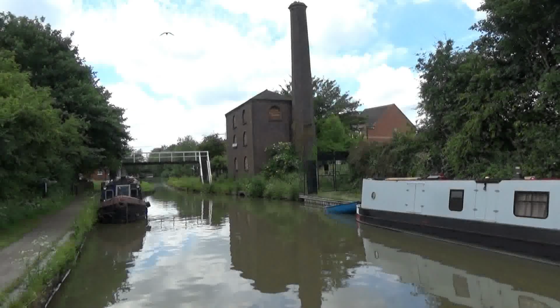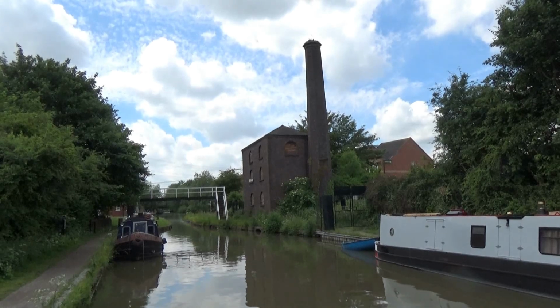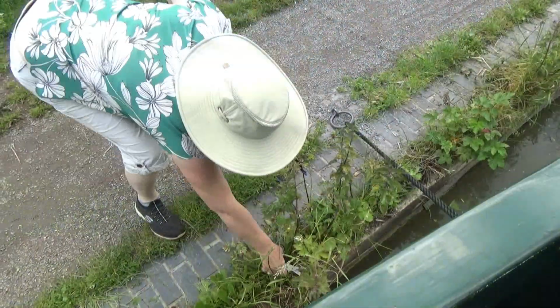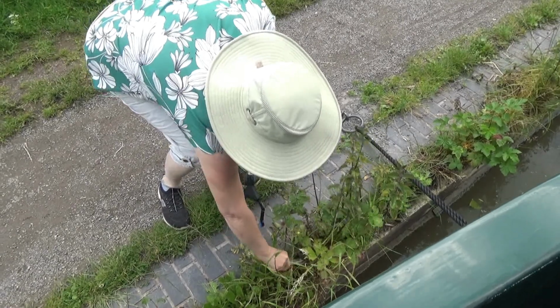Well, this'll do. Moored up at Hawkesbury Junction. Maybe we'll explore this historic canal junction between the Coventry and the Oxford. Judith just stung herself, so scissors out.